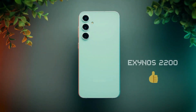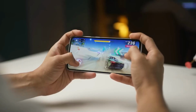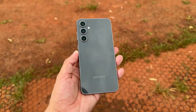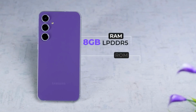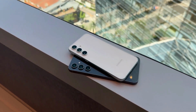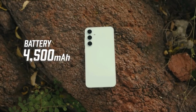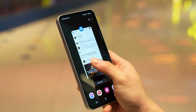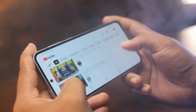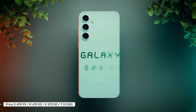There's a 4nm Exynos 2200 chipset, giving you some serious power. It runs smooth as butter, no lags, and handles gaming like a champ. You've got 2 memory and storage options, 8 plus 128 gigabytes or 12 plus 256 gigabytes. Just remember, no microSD card slot, so choose wisely. With a 4,500 milliampere-hour battery, this thing keeps you going all day with regular use. It supports 25-watt charging. If you want a clean software experience with a good mix of features, the S23 FE is a solid choice.